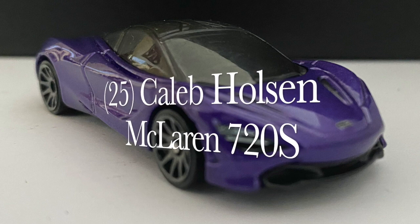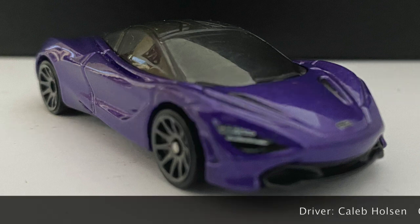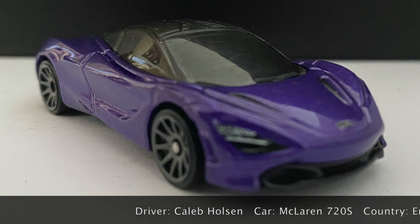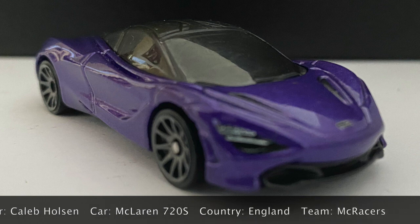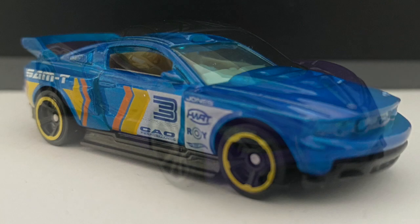Seeded number 25, Caleb Holsen, the McLaren 720S. He didn't do too well in Season 3, but he's back. It's a bloody good car. I love this car. I like this car as well. It's a really good car. I'm telling you now, it's the favourite for today. Definitely the favourite for today.